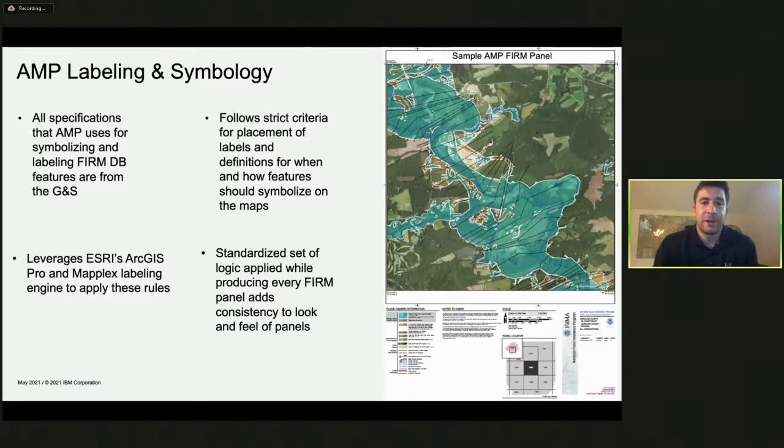For AMP labeling and symbology, one of the big benefits of AMP is that it has a standardized set of logic for both labeling and symbolizing the features on the panels, and for all the information populated in the title block as well. All the specs that we've used for populating these panels, all the things that drive the look and feel of these panels, are derived from the guidelines and standards and from the technical reference documentation that's been published.